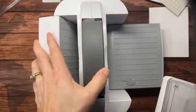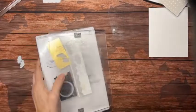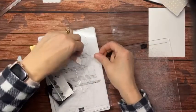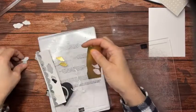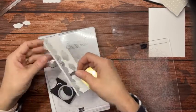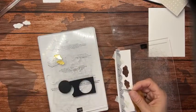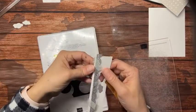All right. Let's see what we have here. Here's our clouds. And this one's going to yield all sorts of stuff, all these little pieces right here, but I don't need those. Put my dies in my little metal container so I don't lose those.